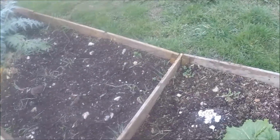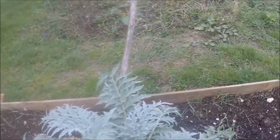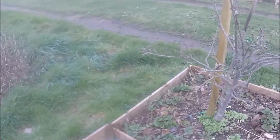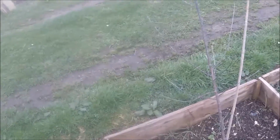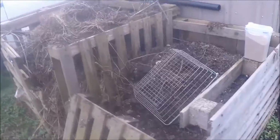Rhubarb is looking really good at the moment. So is this globe artichoke. I know somebody's commented on it. Everything is going to need a good weed as well. Yeah, weeds are really growing at the moment, so it'll be time to really crack on and get the weeds done soon.